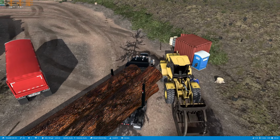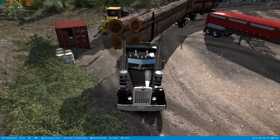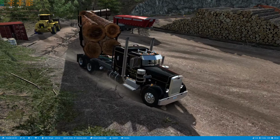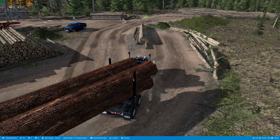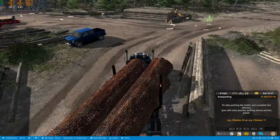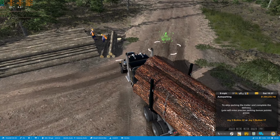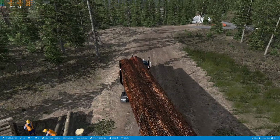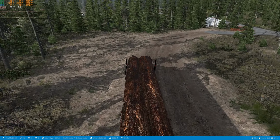Of course, you always have all manner of things parked in the way to keep you honest. So we'll go back out. I'll turn around, come back in, try that again. Because we don't want to take the easy way out. Where are we going to find the 40 acres to turn this rig around, though? This thing turns surprisingly good, though.